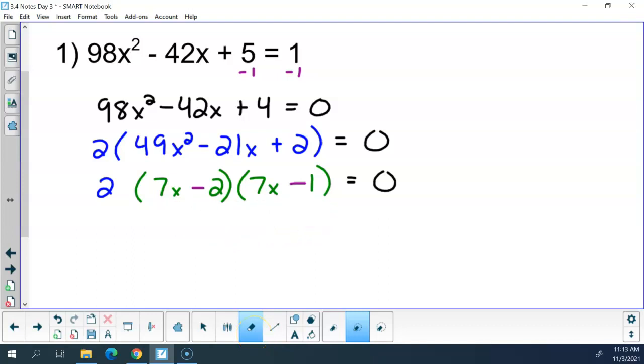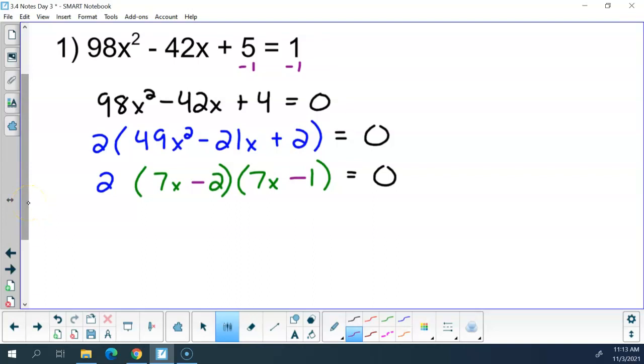Okay? Now what? Factor what's inside. Can we factor any further? No, because we're at all linear terms. Okay, so now what? You set them all equal to 0. That's what I was going to say, but I didn't know that made sense.